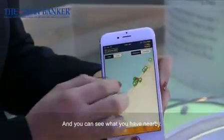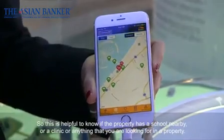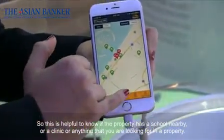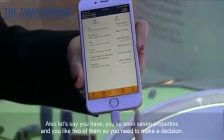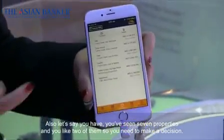And you can see what you have nearby. This is helpful to know if the property has a school nearby or a clinic or anything that you're looking for in a property. Also, let's say you've seen seven properties and you like two of them, so you need to make a decision.